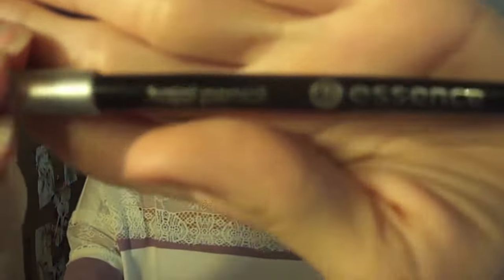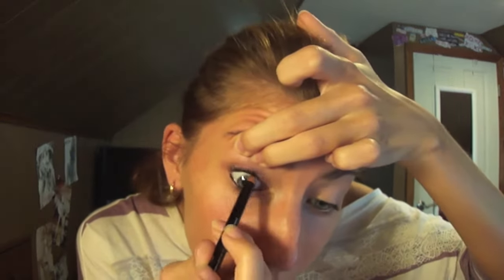And I'm using an Essence Black Eye Pencil. We're going to do both waterlines with this pencil and the upper lash line. This pencil is not very good for a waterline. It doesn't stay very well, so I'd recommend using maybe a MAC one, the waterproof one. I know that one's really good. So we're just going to do that on both eyes. The most important part of this look is definitely the eyeliner.